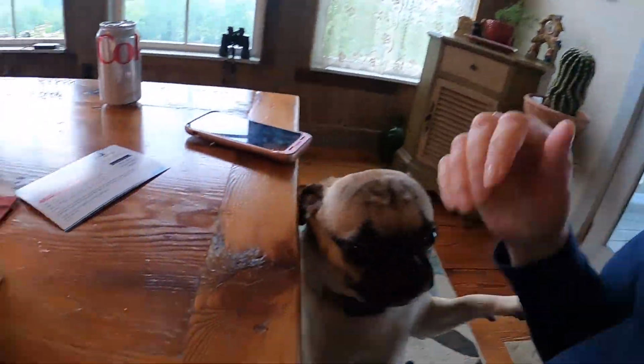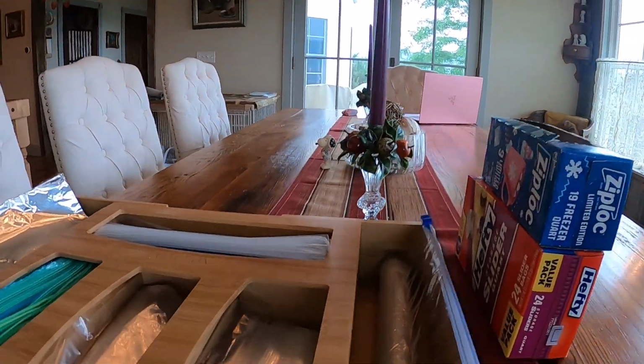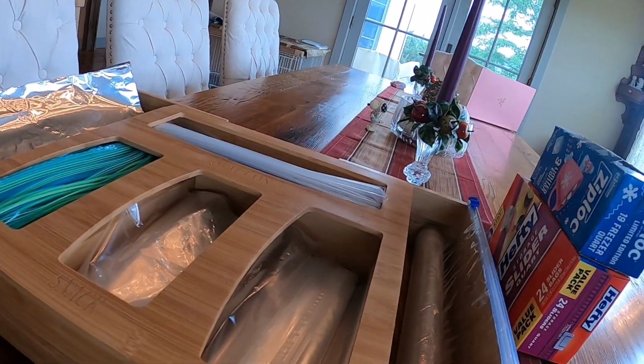This works pretty well. Hi, Chippy. Chippy wants to say hi. Oh, you want to sit on my lap? All right, well, Chippy sits on my lap. Let's look at this organizer real quick.